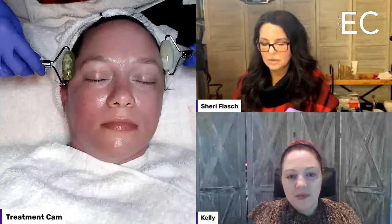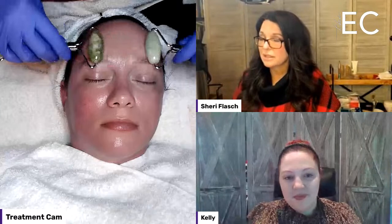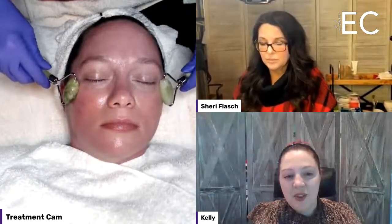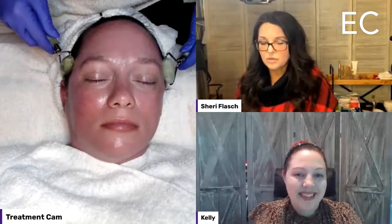I'm also going to do her forehead. And what's interesting about jade is jade in and of itself is a cool stone, and it maintains being a little cooler to the touch. So when you're using it for treatments like this, it stays cool for the client a little bit longer, which I like. I think hot and cold are such nice sensations to experience during a facial. And again, it's a little methodical, so I'm not just slamming this all over her face.